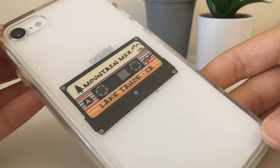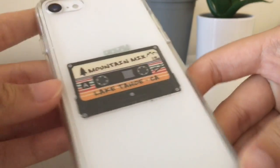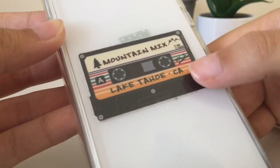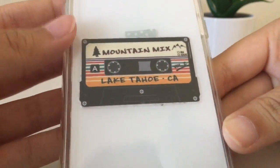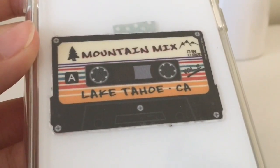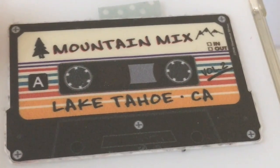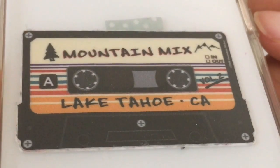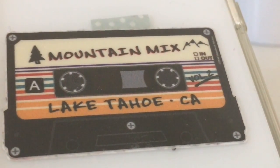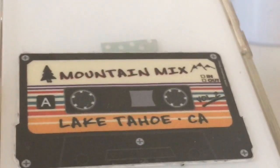Today I'm doing a what's on my iPhone SE 2020. I have the white iPhone SE, and for my case it is just a clear case. I'm not exactly sure where it's from. I know it's from Amazon, but I'm not sure which brand. And then I have a little sticker that says Mountain Mix Lake Tahoe. I got it from Lake Tahoe obviously, and I thought it was a really cute sticker, and I just attached it with some washi tape.